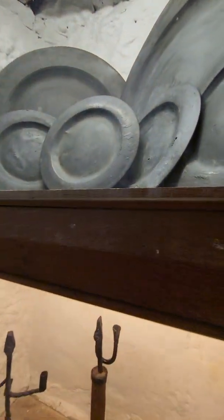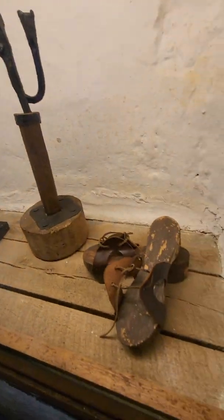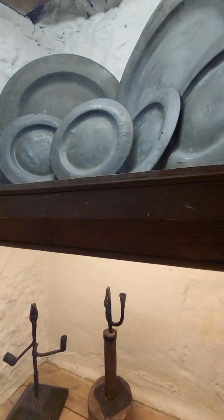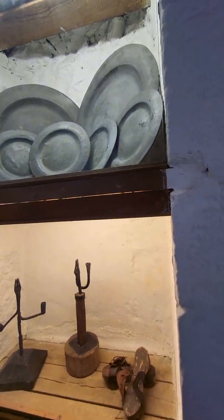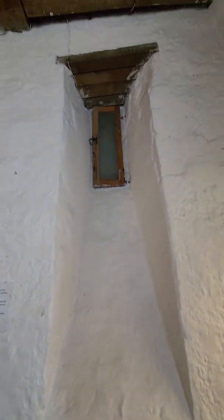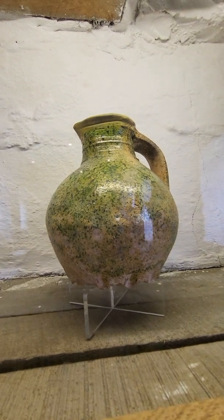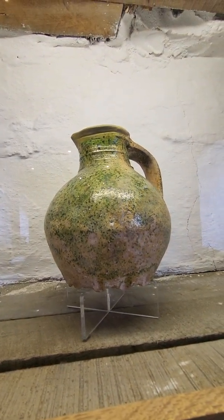Castle Lynch, have you been to that? Nope. The guy was building a castle shed, and he found this. Look at this. This is from the 12th century. That's 800 years old, that jug. 800 years old.